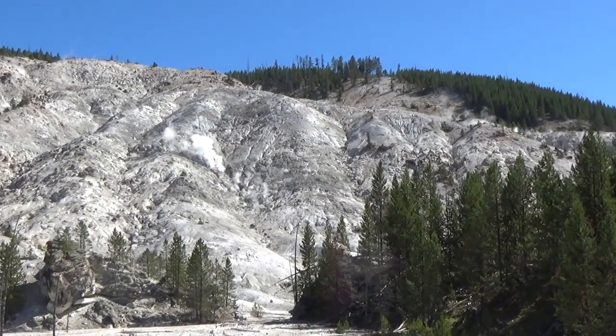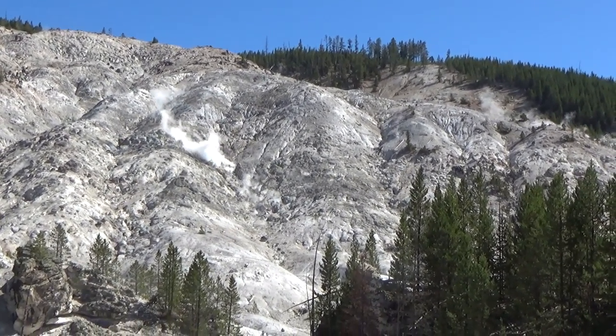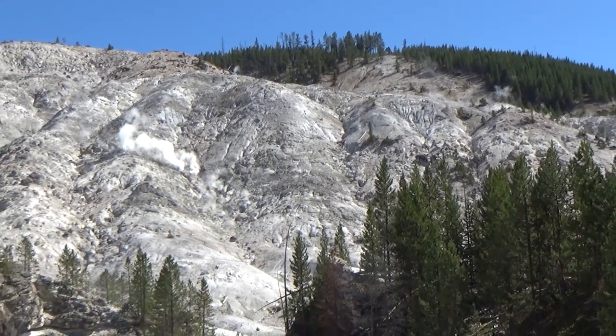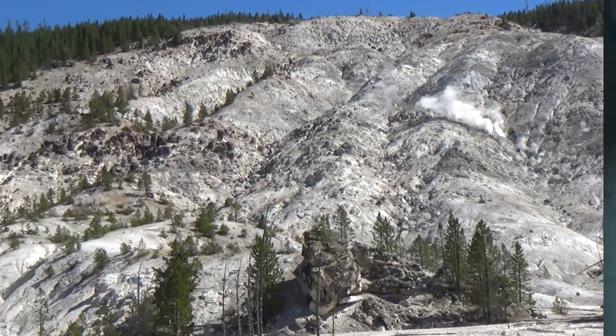The mountain looks amazing, and it has little pockets of steam coming off. But those were all things that are just kind of at the side of the road. You pull off, you see it, and that's that. So, we're going to show you the rest of our stops as we go.